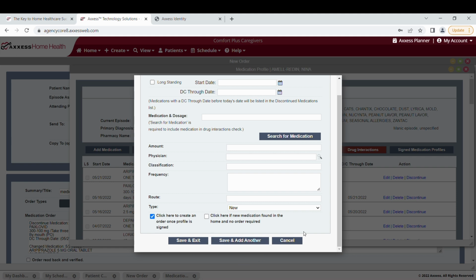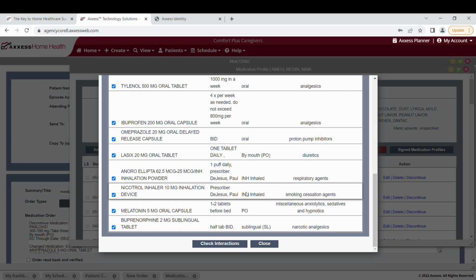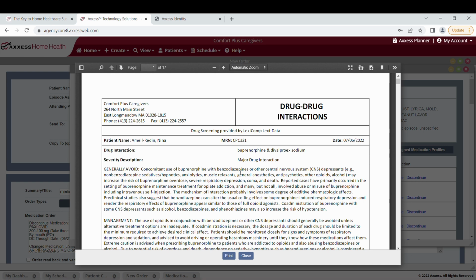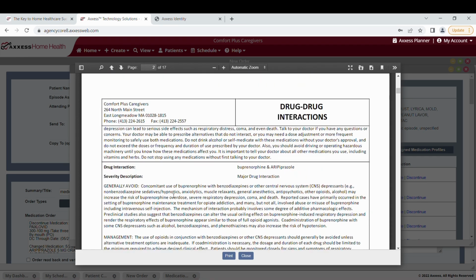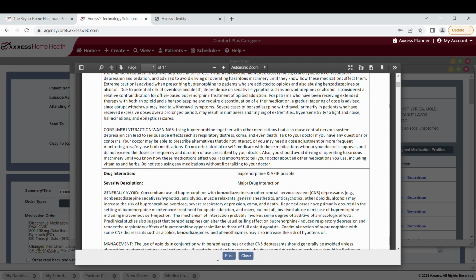So once all these medications are ordered, I'm going to cancel out because I'm not going to put a medication. But once all these medications are entered, you will come back and do a drug interaction, check all, check interactions. Once the interactions are checked, if the medication you added has a major drug interaction with any other medications, you will have to report that to the doctor. For example, for this patient, I'm sure all these have been reported already because the patient is on a lot of psych medications. So if the medication that you added is interacting with any other medications, please report it to the doctor's office and document that you did.